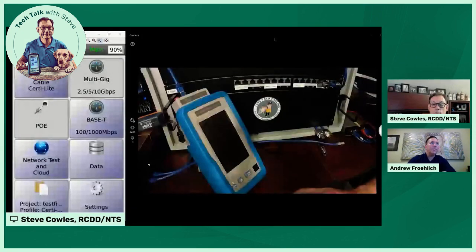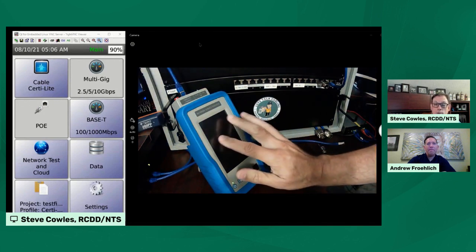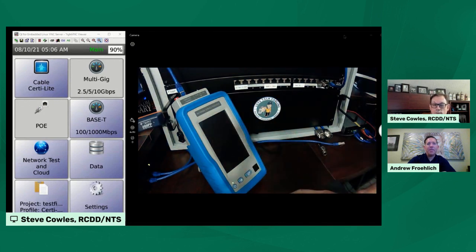And I can actually share my screen here, and I'll pull up the NSA for you. I've got my NSA unit here. You won't see anything on the display because I'm VNC'd into it. So as you can see on the left here, I've got the display right there. So we'll be controlling it from the computer so everybody in the audience can see this. And what I'll do is demonstrate a Certolite test, which is our Qualification Plus test.